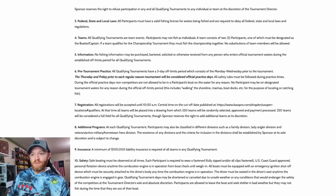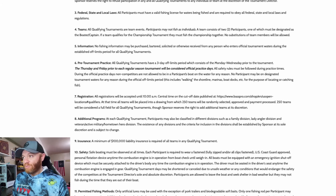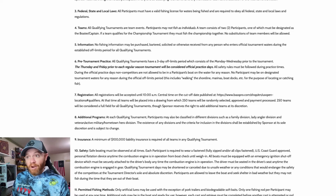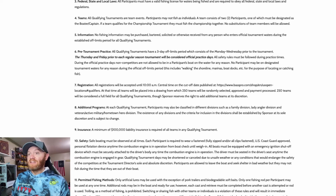Number 6, pretty important rule as well here. Pre-tournament practice. All qualifying tournaments have a 3-day off limits period, which consists of the Monday through Wednesday prior to the tournament. The Thursday and Friday prior to each regular season tournament will be considered official practice days. So if your tournament is on the Saturday and Sunday of that week, Monday, Tuesday, and Wednesday, you cannot fish on that lake. You're only allowed to pre-fish Thursday and Friday, the 2 days before the tournament. No participant may be on designated tournament waters for any reason during the official off-limit periods. This includes walking the shoreline, marinas, boat docks, etc., for the purpose of locating or catching fish.